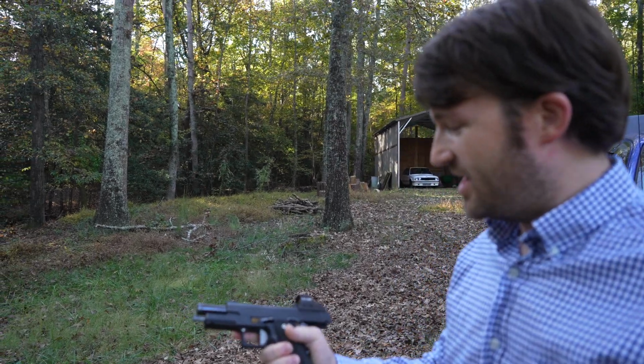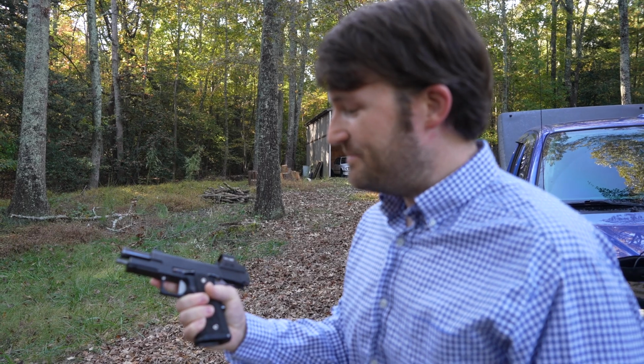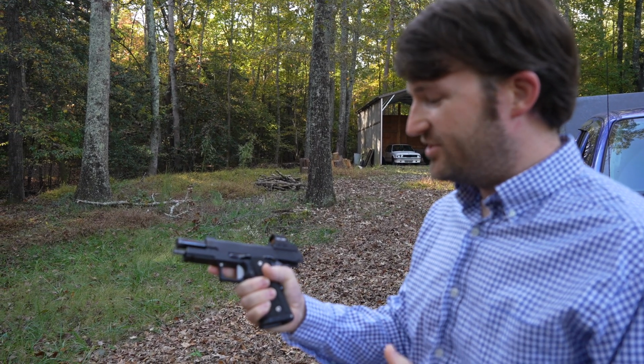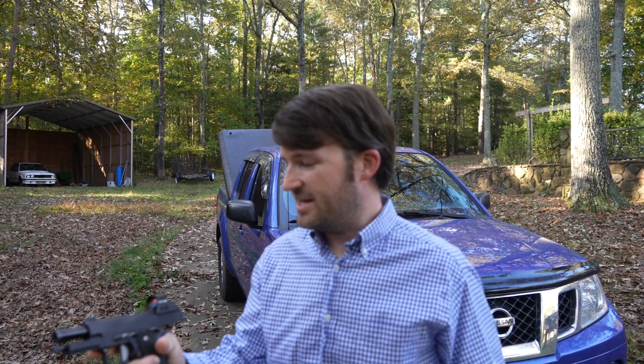This is the first one that I shot, the Chambers. I haven't shot a Chambers 1911 before. It seemed to be the easiest to shoot, especially for follow-up shots. It seemed really clean and intuitive, and it just fit really well in my hands. I liked the way the trigger felt, and the sights just seemed really easy to bring right on target. I probably shot my tightest groups with it.